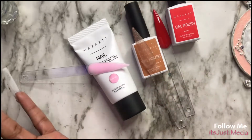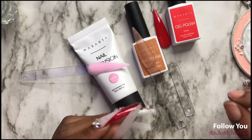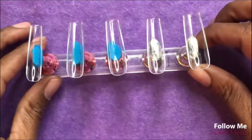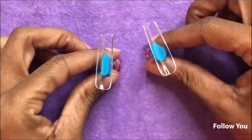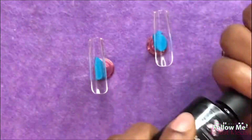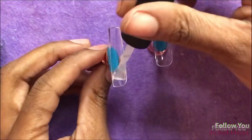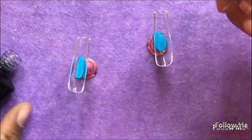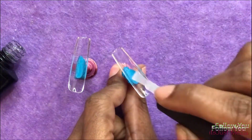That is it. So for my box, let's go ahead and get into a nail tutorial. I've already sized out my full cover nail tips. I got these tips from Amazon. They're the long square Welquin full cover nails off of Amazon. And I'm just gonna go in with some base coat, and I'm going to apply a dried flower into both of those nails.